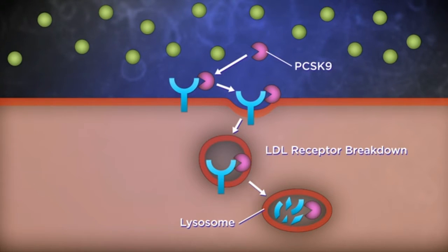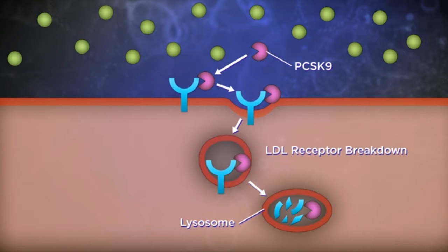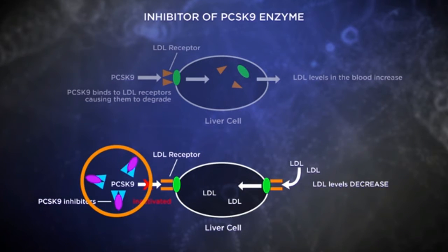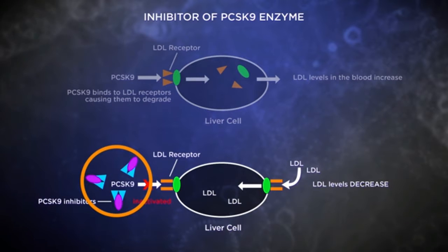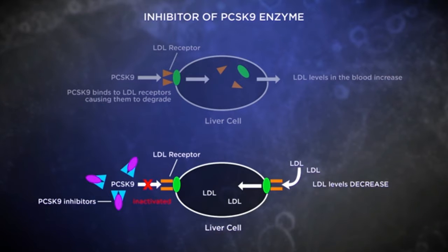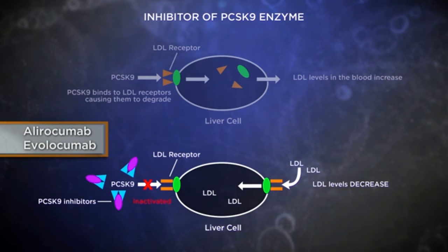On the other hand, for those of us with normal functioning PCSK9 enzymes, we have fewer LDL receptors on our cell surfaces, which leaves more LDLs in the bloodstream. However, the genomic comparison is also useful for those of us who aren't so lucky. Researchers designed new drugs to inhibit the enzyme from breaking down LDL receptors. Two drugs to inhibit the enzyme were FDA approved in 2015 under the names alirocumab and evolocumab. The new class of drugs discovered through genomics provides an alternative to statin drugs used for high cholesterol levels.